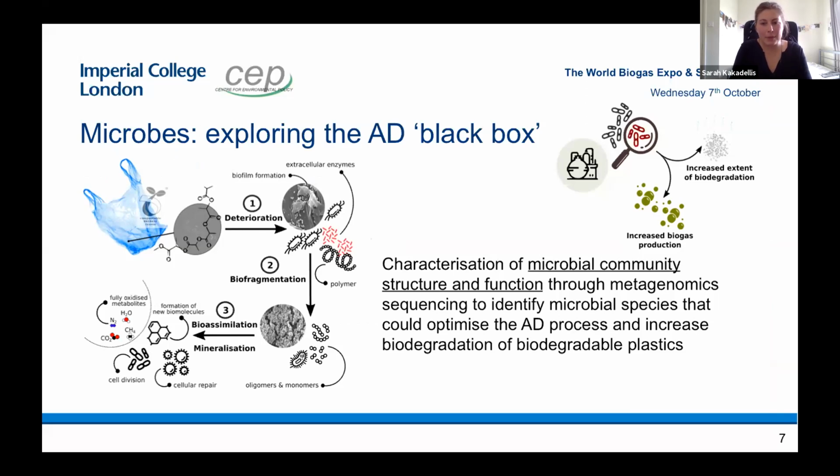So if you're not familiar with biological concepts, essentially what we're trying to do here is identify certain microbial species that might be better at degrading a range of biodegradable polymers, and ultimately also providing plants with sort of microbial seeding possibilities to optimize the process and increase the biodegradation of biodegradable plastics.